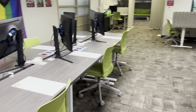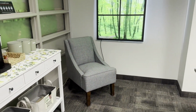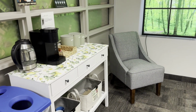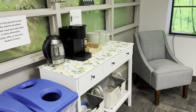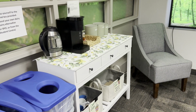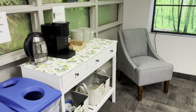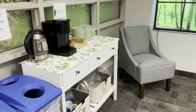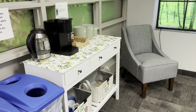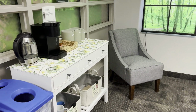Yeah, so within CATS, and I'm just turning to the area behind me, there's a coffee counter. So we have both coffee and tea. We provide cups that are on the lower shelf. We provide sugar, but we don't provide any sort of dairy. And that's mainly because we don't have the facilities to keep any sort of dairy cold. So if you'd like dairy in your coffee or tea, please bring it with you.